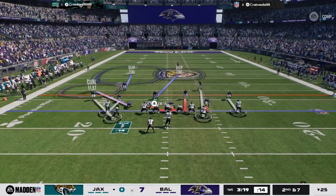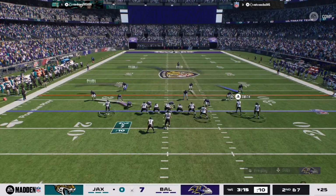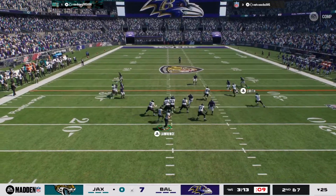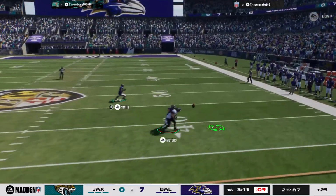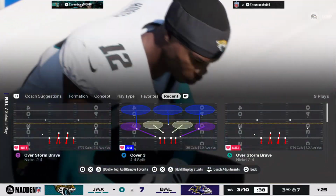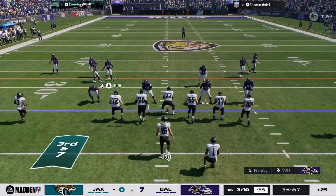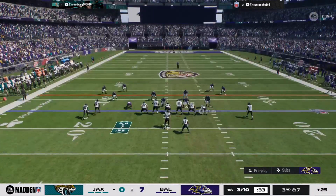7. In motion comes Thomas. Back to throw. Lawrence. That's going to be incomplete. Good work by the defender. Bodied his man up. Wouldn't allow the catch. It'll force 3rd down. 3rd down and 7.